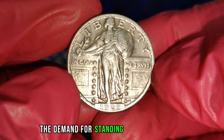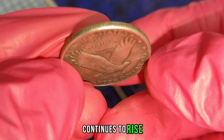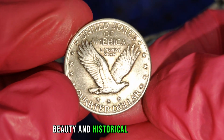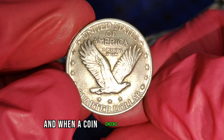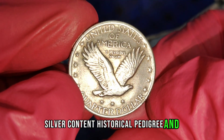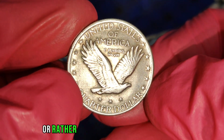The demand for Standing Liberty Quarters in very fine and higher grades continues to rise, as these coins bridge the gap between numismatic beauty and historical significance. And when a coin checks all those boxes, beauty, silver content, historical pedigree, and limited supply, you know it is gold in the collector's world, or rather, silver.